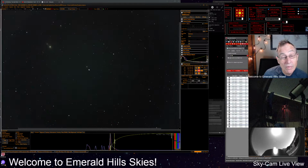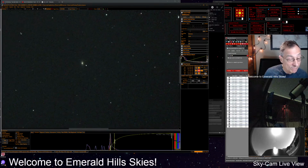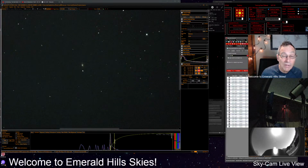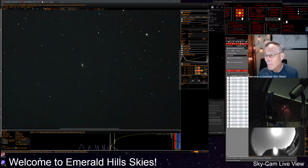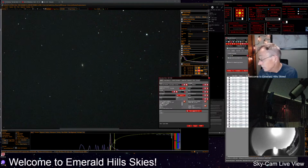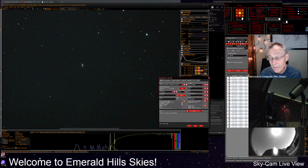Well, I hate to admit it, but the guy was right when he said a lot of these do look alike. Lens-like with a bright core. But we're seeing island universes here. 63 million light years away. Bright core, outer glow, lens-like.